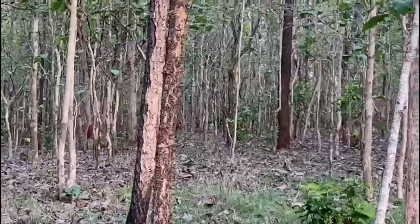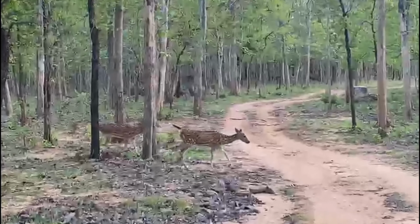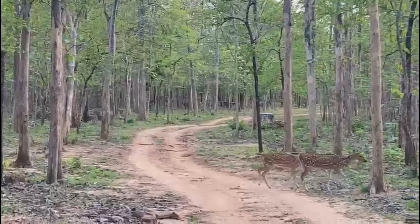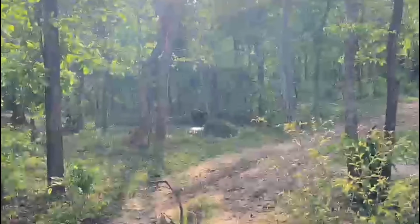Around the water holes, we also saw wild boars and wild hares, those brown hares and rabbits, but they got scared away with the voice of our gypsy driving by. So, no photos, sorry.